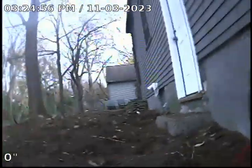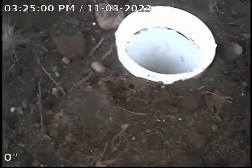We finished up installing our clean outs, as you can see, one towards the back side of the house, one here, right next to the side door of the house. We're gonna be doing some camera work of the line.